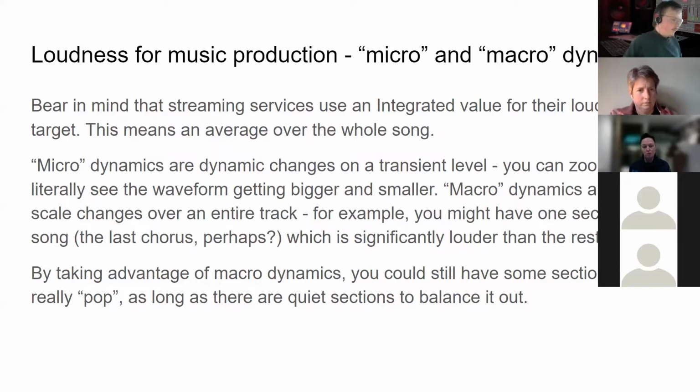So for example, you might have one section of a song which is significantly louder than the rest. That might be the last chorus in the song. Maybe you've just decided to make that significantly louder. Maybe there's a tension building section that you've deliberately tried to make quieter. So taking advantage of that, you can still have some sections in a song which really stand out, really pop out of the speakers, as long as there are loud and quiet sections to balance it out. So you could have a chorus which on its own measures much, much louder than the Spotify target loudness, but that doesn't necessarily mean that the full song is going to measure louder than the target loudness.